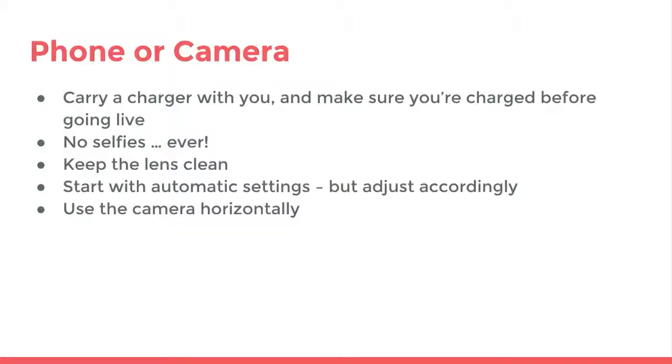Start with automatic settings, but adjust accordingly. Make sure the focus is right. Make sure the lighting's right. Hold the camera horizontally. When you use Facebook Live on your phone, it's only a square image, but it's just good practice. Nobody likes seeing photos like this. And also, you can get a better grip, and you can pan better like this.